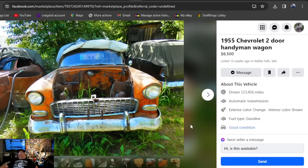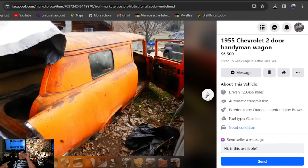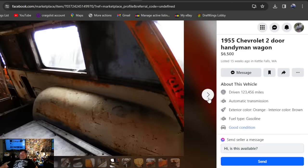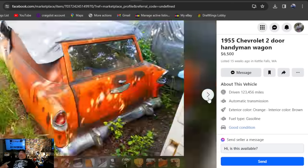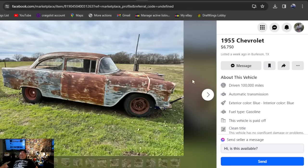1955 Chevrolet two-door handyman wagon. It's red. Got it in the garage. I like the side window. I absolutely hate it. But that's me. The floors looked absolutely great in this car. Did have some rusting around the seams, but that don't look like a bad car. 15 weeks, Washington. With a porthole window on the side.